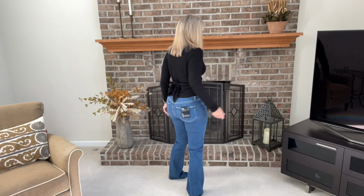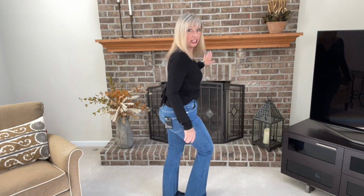Pockets. I'm going to try the jeans on with one shoe. This is about a 3-inch heel, so you can see how long they are. I like the style of these jeans, but $229, I mean, they're nice, but there's nothing other than the feel. There's nothing special about them. I mean, they fit great, but I have other jeans that fit pretty good for much less.